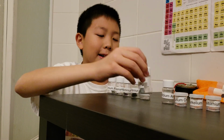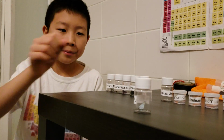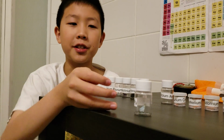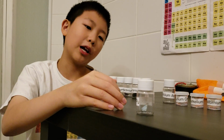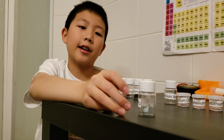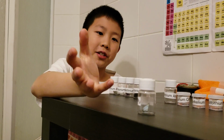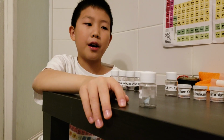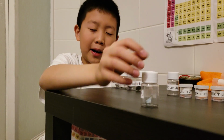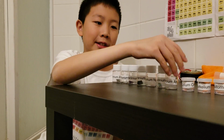For plutonium, it's named after Pluto, and I collected a piece of amazonite with a green tinge. It's interesting: the green tinge comes from the mineral microcline, and the microcline has uraninite in it, and the uranium decays to plutonium. If you don't know, plutonium barely exists on Earth, so it is very rare, and it glows red from the heat of its radioactivity. So this is just an idea of how radioactive this thing is.